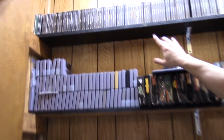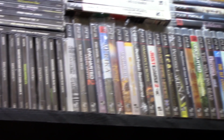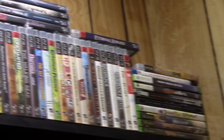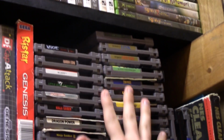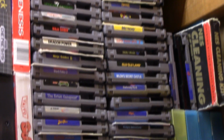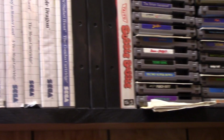But let's start up top and look at some of my PS1 games. I have my PS1 games up here. I have quite a few PS1 games, and then PS3, and a few Xbox games. Not a huge collector of Xbox games, but I do have a few. And then moving down here, we have my original Nintendo games. Don't have a whole lot. The ones that I do have, I like. I always keep an eye out for other ones, but these are the ones that I have right now.